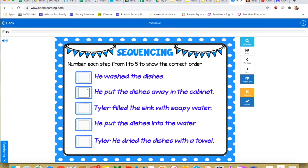Okay, we'll go here. All right, awesome. So let's take a look at this one. We're going to number each step from 1 to 5 to show the correct order. And this is good sequencing practice. So let's read each one.